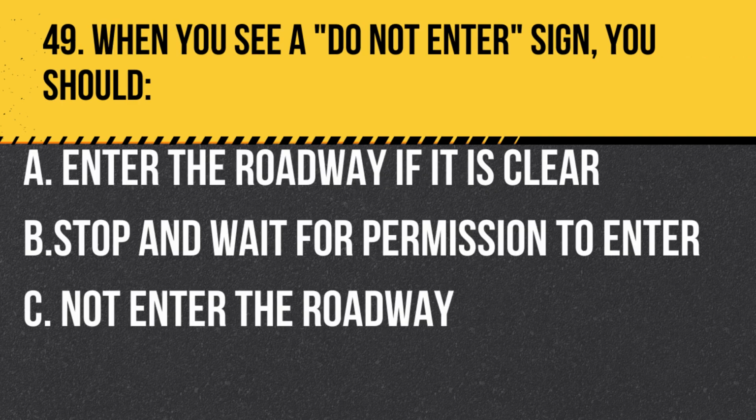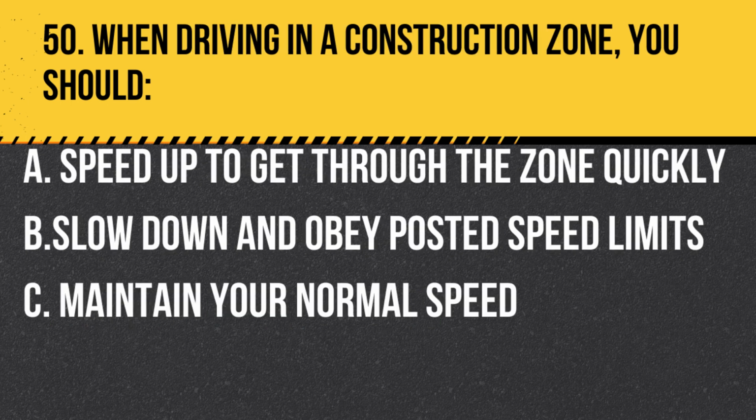Question 49. When you see a Do Not Enter sign, you should A. Enter the roadway if it is clear. B. Stop and wait for permission to enter. C. Not enter the roadway. Answer. C. Not enter the roadway. A Do Not Enter sign indicates that the road or area is closed to traffic and you should not enter the roadway.